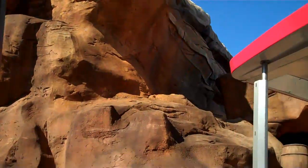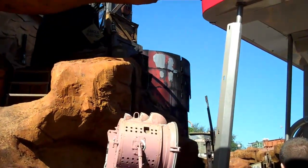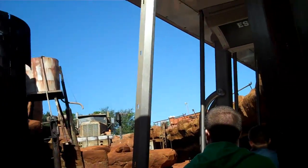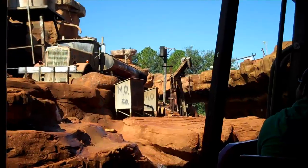Oh, on the way in, you're going to be crossing a wooden bridge, and things may get a little bumpy, so please hold on to your belongings, especially hats, cameras, and glasses, and keep an eye on any small children in your party. And of course, please remain seated at all times.